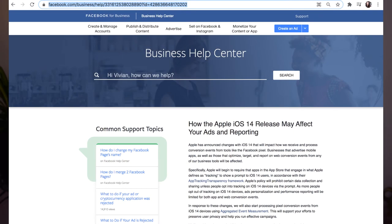So it's going to make it harder for us as advertisers to really be able to look at the data and ensure that the data is correct and that we're seeing real-time data reports just like we've been used to this whole time with Facebook. Facebook has an entire page on their Facebook for Business portal that is dedicated to how the Apple iOS 14 release may affect your ads and reporting.